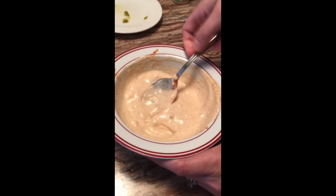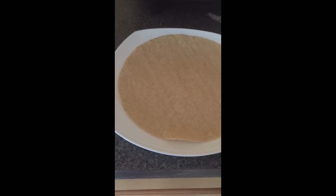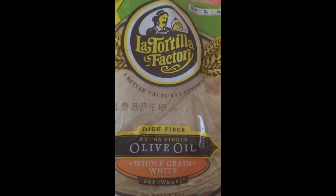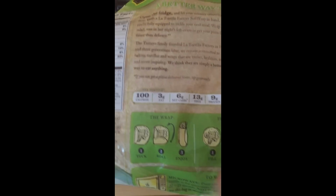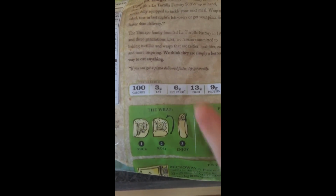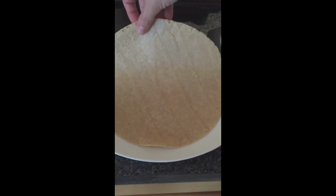Alright, then that's it. Now it's time to make the steak quesadillas. We're using the Toya Factory olive oil whole grain white. It's only got 6 net carbs, 13 grams fiber, and 100 calories. 6 net carbs for a huge piece.